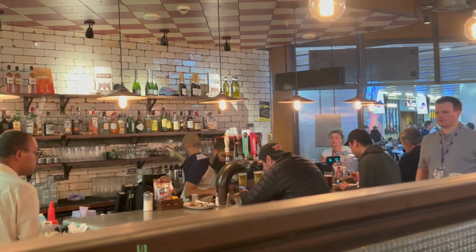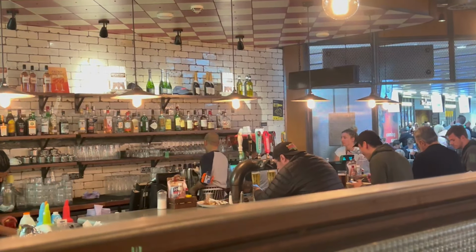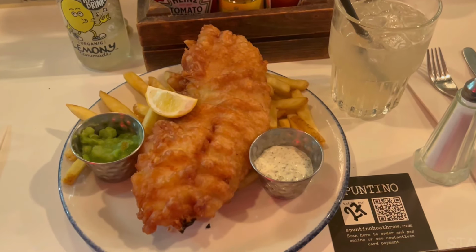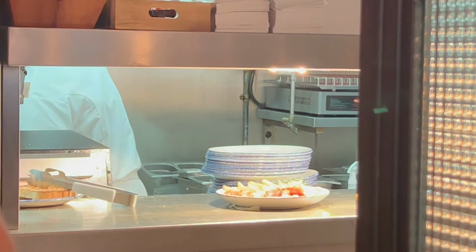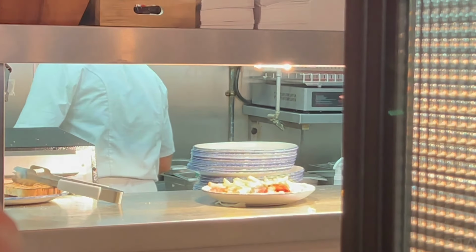Once we were in the departure lounge, we headed to the Spuntino restaurant, where I decided to have a British classic for lunch, fish and chips. This is definitely a restaurant I would recommend trying if you're travelling from Heathrow's Terminal 3, as the food is delicious, the staff are very friendly, and the food is brought out to you at a very decent pace.